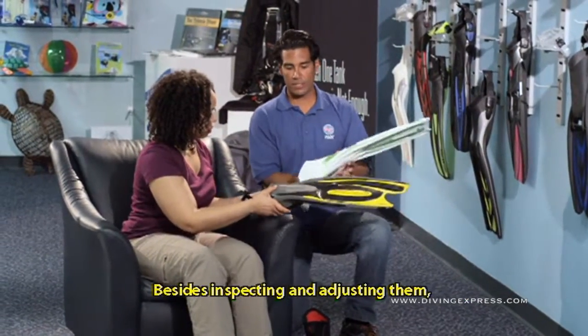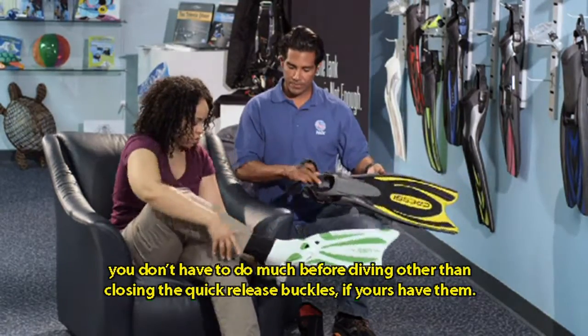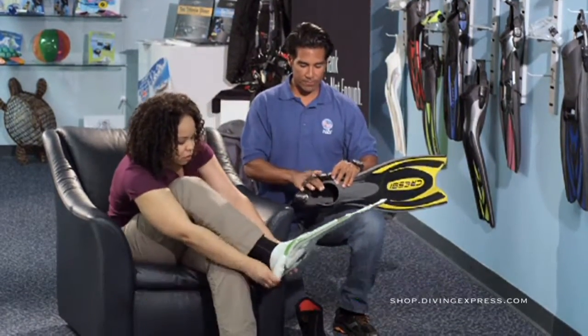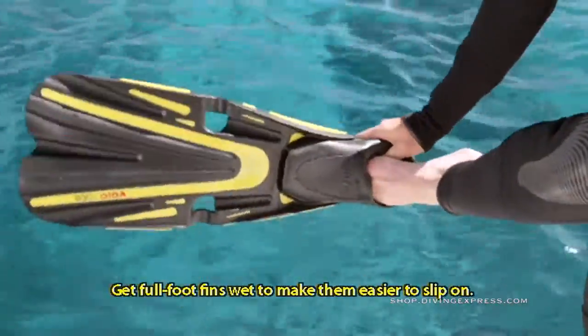Besides inspecting and adjusting them, you don't have to do much before diving other than closing the quick-release buckles, if yours have them. Get full-foot fins wet to make them easier to slip on.